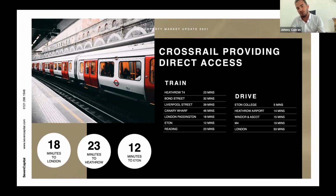But you've also got the benefit of being close to Heathrow, being close to the countryside and well connected to the motorways that take you around the rest of the country. So it's really, really well located. But even more excitingly, towards the end of this year, we're going to have Crossrail being delivered.